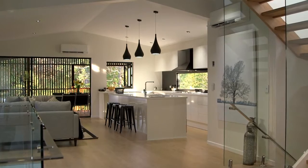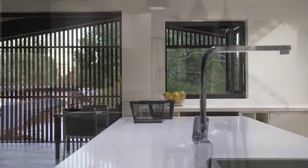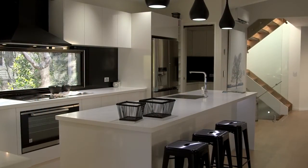This area here works really well. This is an entertainer's dream. It's not a big house, but there's plenty of room here to have a massive party. Oh, definitely. Because you spill out here onto the deck. Yeah. And you could barbecue here very simply. Yeah. And then pass things through the bar.